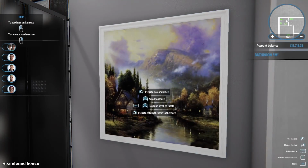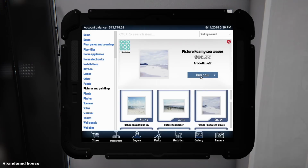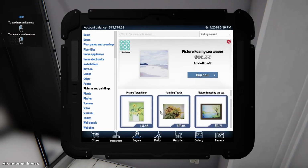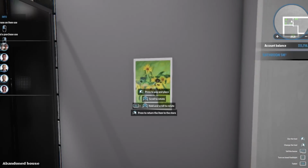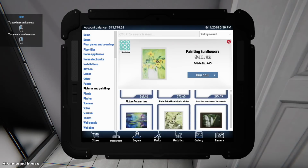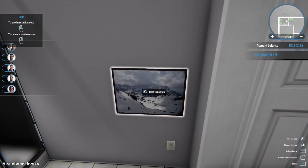That's way too big. That's way too big. Picture of foamy sea waves. That's pretty, but way too big. Then if I did this one again, that's too small. But it's not the right color either. I want to do something that has like gray tones to it. Oh, I did not mean to do that. Dang it.